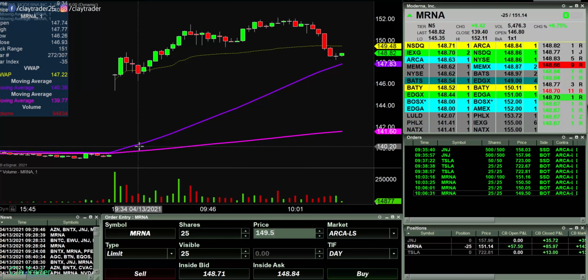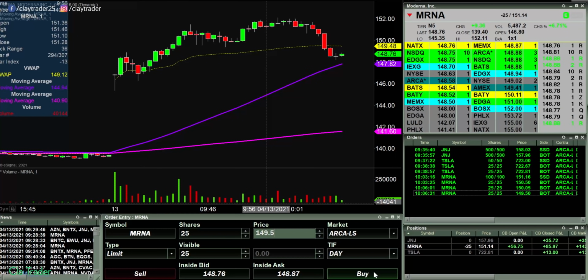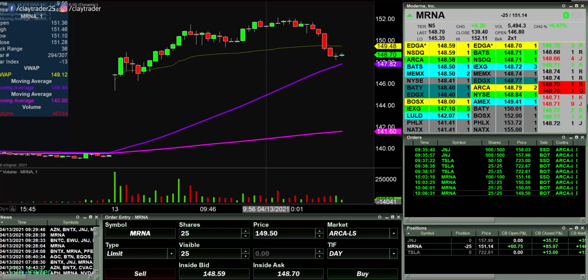So at this point, am I going to get rich? No. I'm going to have 25 shares. But is it a good habit to have? Is it a good habit to always reiterate to just let a position work for you? Absolutely. And that's what you're witnessing right now. I'm just letting the position work for me. And that's what it's all about.